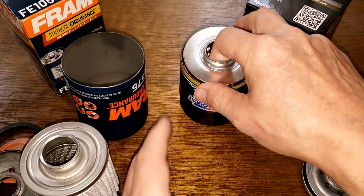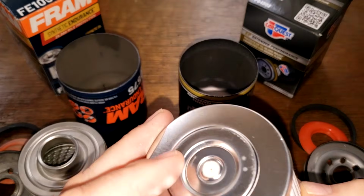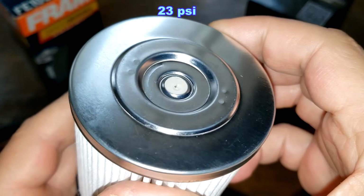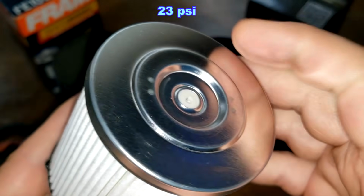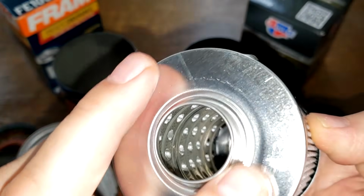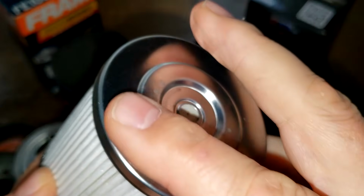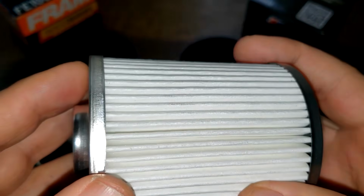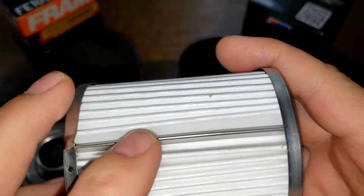Okay, and let's go to the Carquest filter. So we got a bypass valve right here, which has a setting of 23 psi. Nice clean metal end caps. Shiny metal end caps. Metal crimp seam.